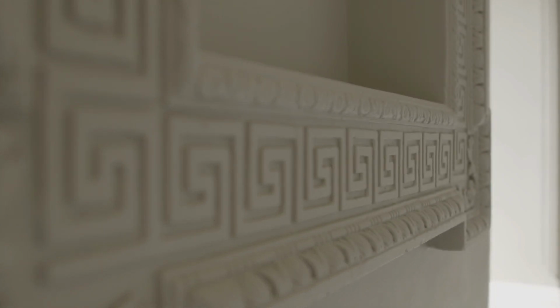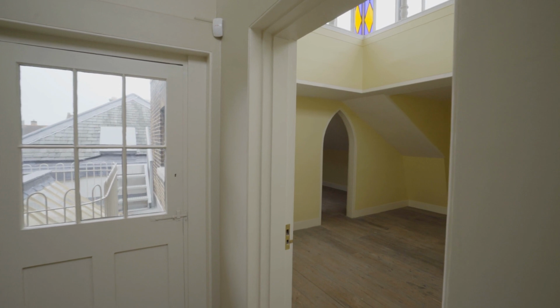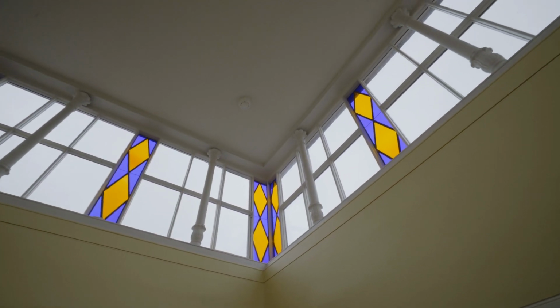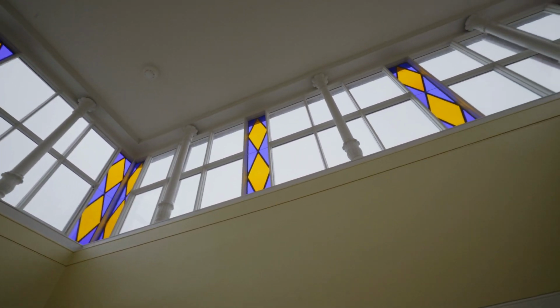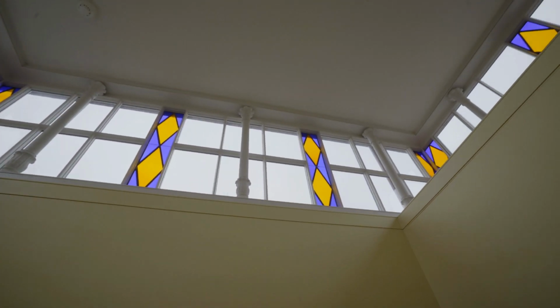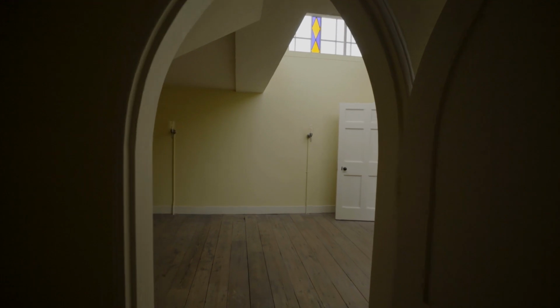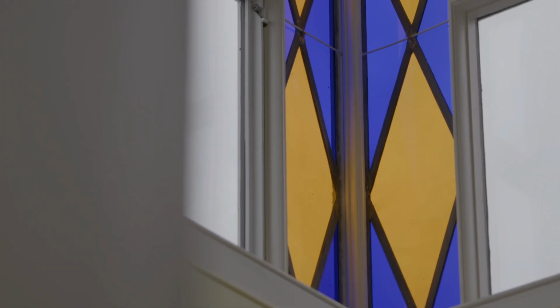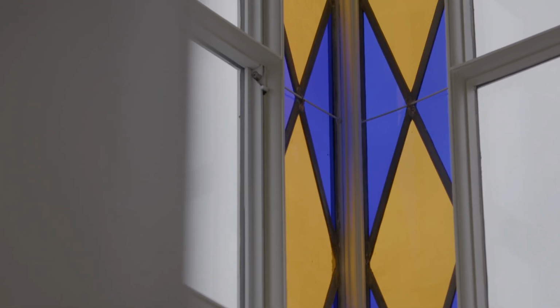And if you go up to the very top of the house, there are the servants' quarters. And there, he's created a great big lantern that sits on the top of all the rooms and sheds light into each of them. So the whole thing is about light. That's really what makes him such a modern architect.